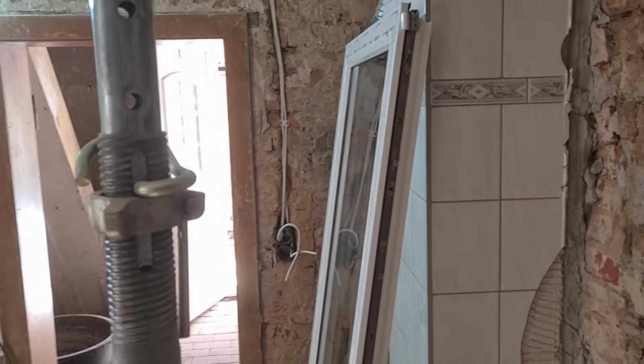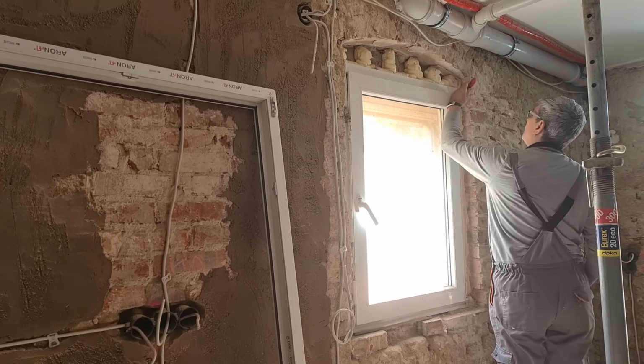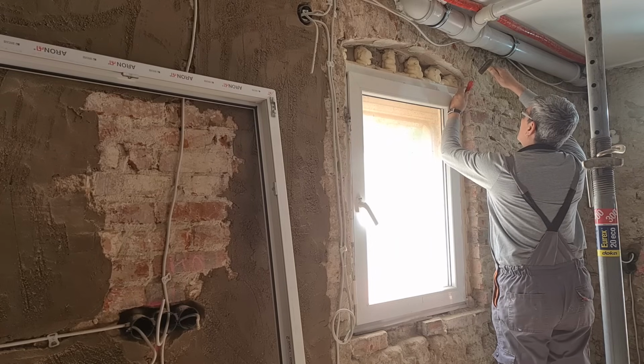Today we've got a lot of stuff to do on the construction site. First we're gonna start taking out this old window and we will replace it with a terrace door so we can actually go from the future kitchen right into the garden without needing to walk around.